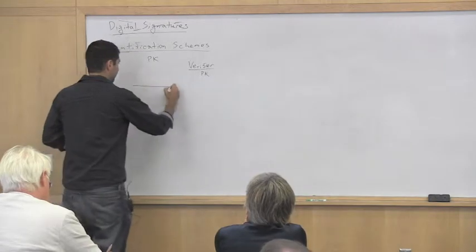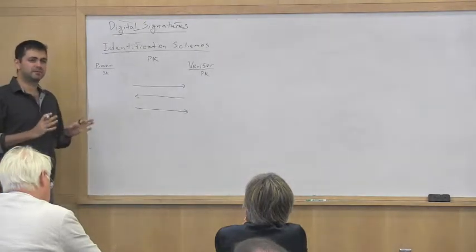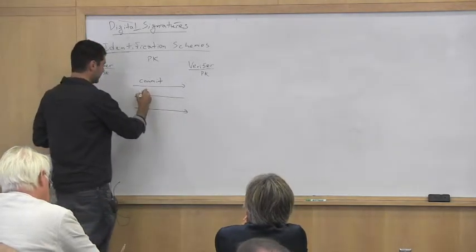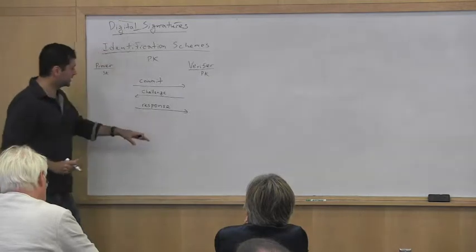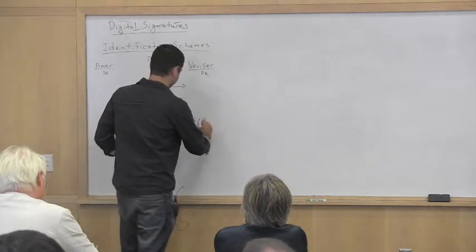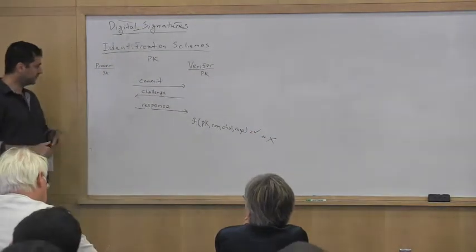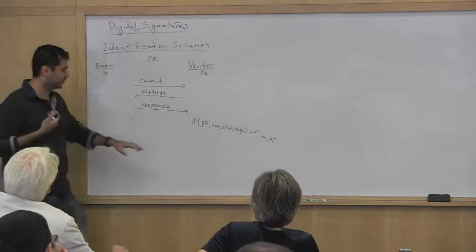This is the canonical authentication scheme. It has three moves, and the prover starts. The first step is, for historical reasons, called commit. Then there's a challenge, and then there's a response. The last round is the prover's. Then the verifier computes some function of the public key, the commit, the challenge, and the response, and the output is accept or reject. You want a valid prover to be able to get the verifier to accept, and a fake prover should not be able to.